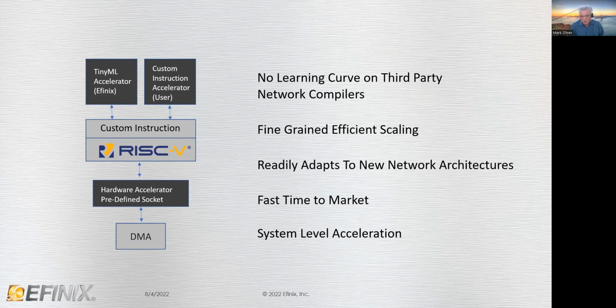It is fine-grained, which is one of the things that we wanted to achieve. I mean, we're accelerating machine instructions. It doesn't get much more fine-grained than that. And it readily adapts to just about any new network architecture that you're going to come up with. If you can express your new network architecture or your new model in software, and you know you can, then you can take that software and you can accelerate it at a custom instruction level. It retains 90% of that model in software still, running on the RISC-V in C or some other language. So you're doing that software, hardware partitioning, which gives you an extremely fast time to market. And of course, when you're done, you still get the system acceleration that we're talking about.